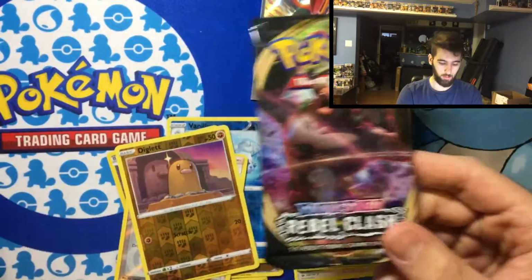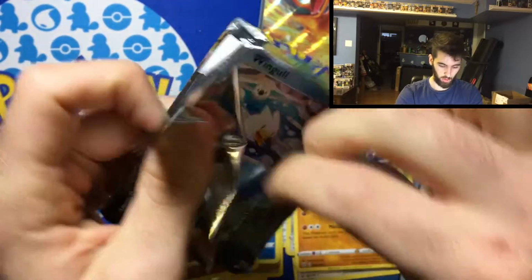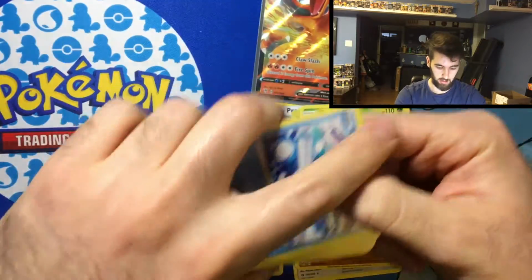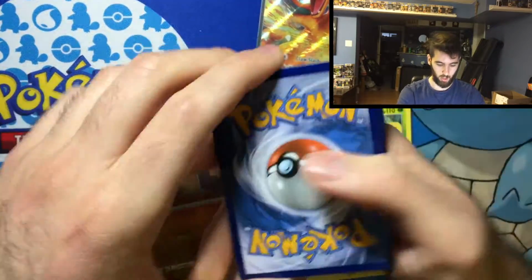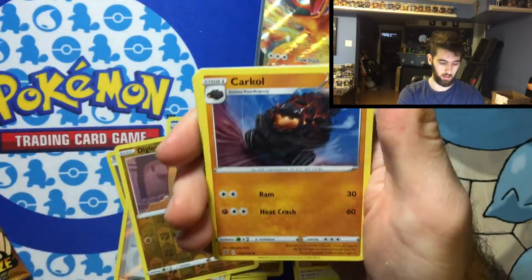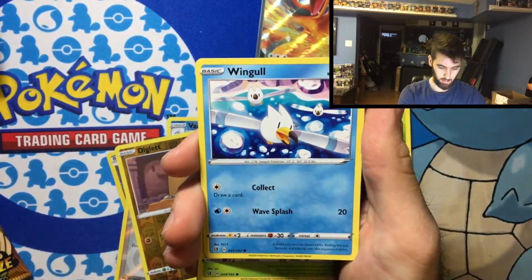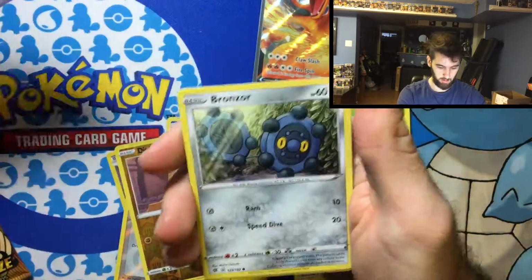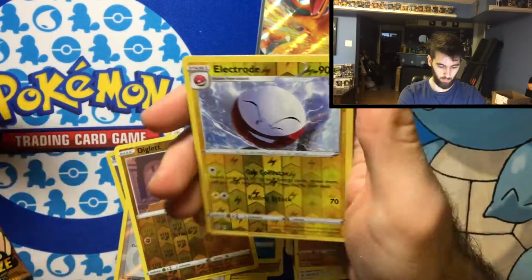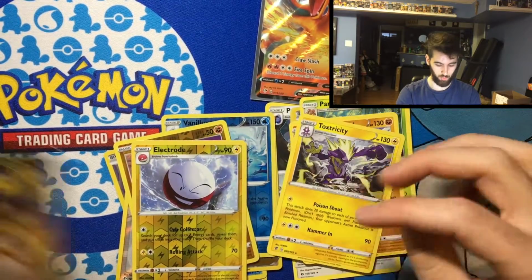Alright, let's go Rebel Clash, Rebel Clash. Here we go. Mr. Wingle, spread your wings and give us some good luck on Rebel Clash. My least favorite Pokemon packs. Beware. Skyla. Wingle, flying away from me. Phantump. Bronzor. Toxel. Applin. Reverse Holo Electrode, and it's a Toxtricity for the rare.